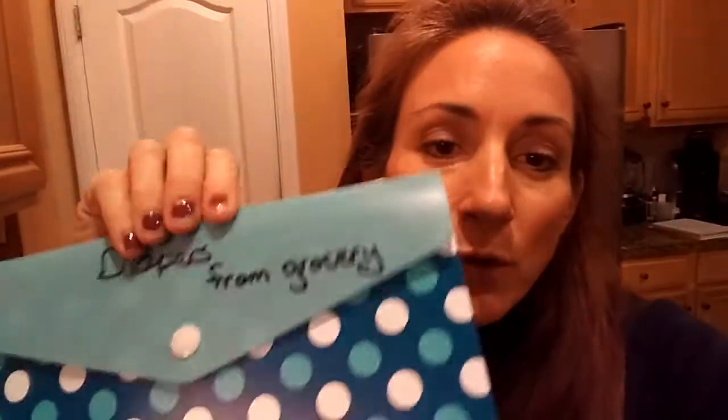And then this really isn't its own category. I actually just take money from groceries and I put it in this. It says diapers from grocery. All right, so that's our envelopes.